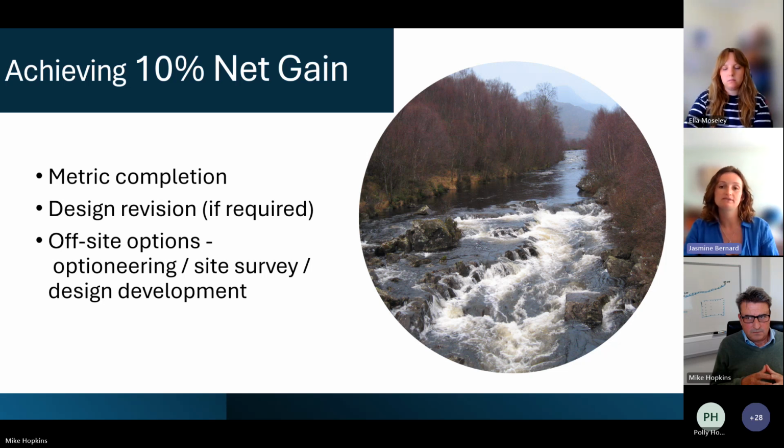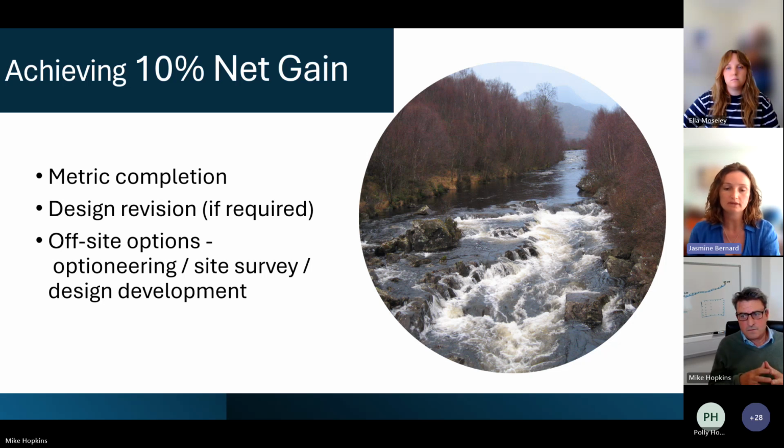But if we're not reaching 10% net gain for any of the habitat types, or if the trading rules aren't satisfied, then we'll discuss this with the client and we'll discuss other on-site options for meeting the required net gain. This may include changing the types of habitats created or enhancing some retained habitats. But sometimes we can't always get that 10% net gain on site. So Ella, could you just tell us what happens in these situations?